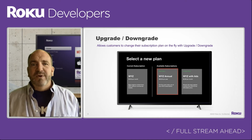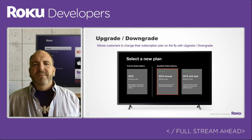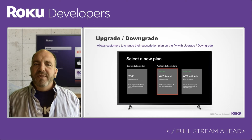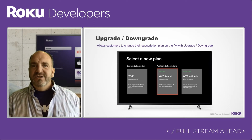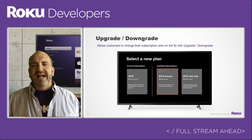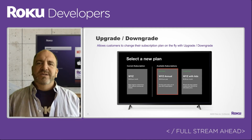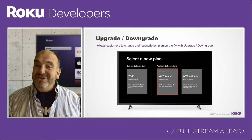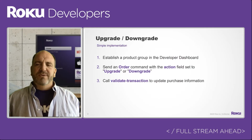From a developer point of view, as we mentioned earlier, we're now offering this feature. If you have multiple plans, such as a monthly or annual plan, or an ad-free plan, you'll need to incorporate this entitlement status, and the Roku Pay system will handle the rest, including proration of subscription fees. Implementation is simple, and it's great for your channel.